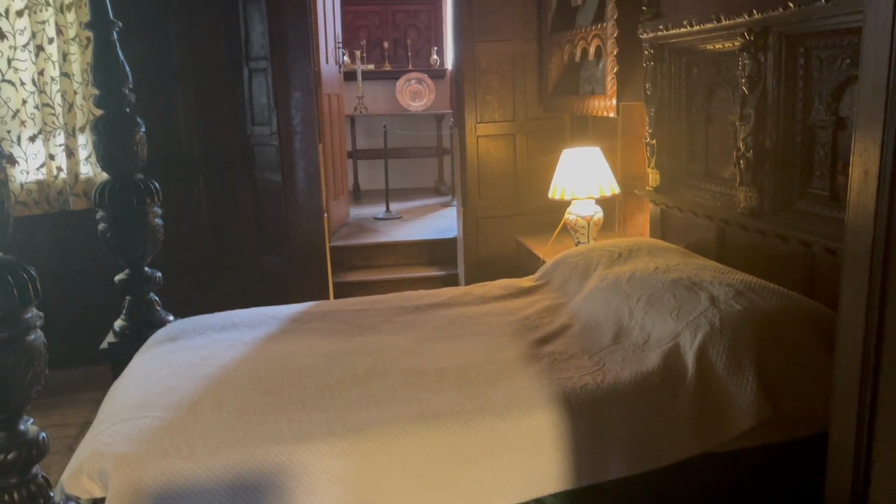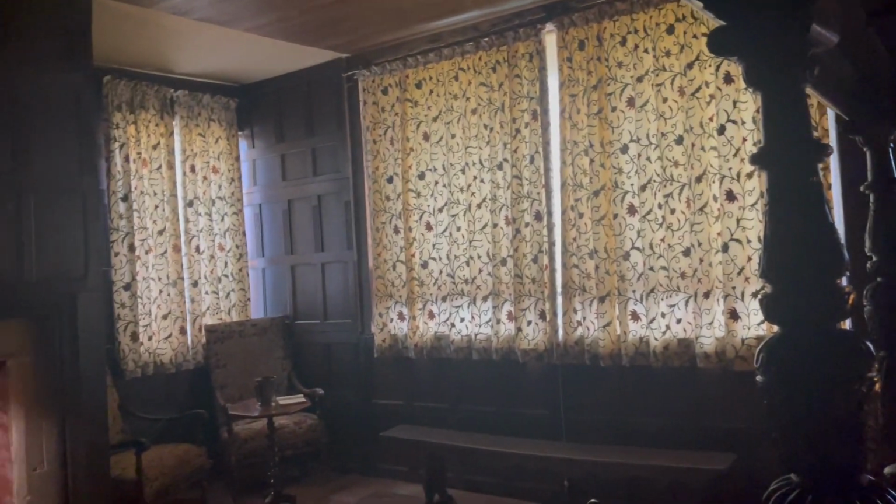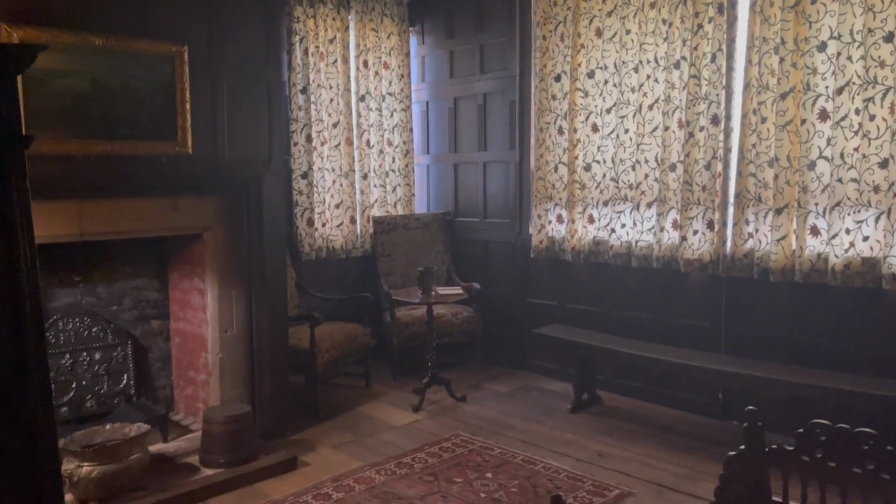We're heading up the stairs now. We're going to have a little look what's up on the next level. Oh, we've got a bedroom up here. This is an Elizabethan bedroom, and it's set out exactly how it would have been back in the 1930s.